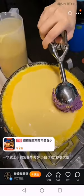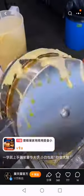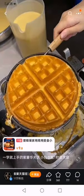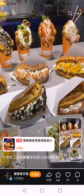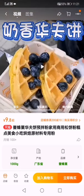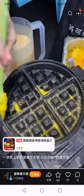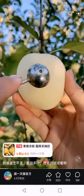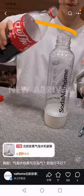Oh. What is this? What are they selling here? Ice cream on pancakes. Waffles, I should say. What exactly are they selling there? Are they selling the actual waffles? They're misleading. No idea.